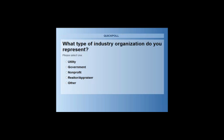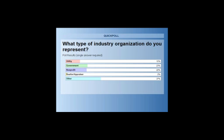And they're trickling in, that's great. Okay, so about 90% of the people on the phone have responded, so I will go ahead and close the poll, and let's take a look. As you can see, about 15% of the people on the line represent a utility, 23% represent a government organization, 22% represent nonprofit, 2% represent a realtor and/or appraiser, and 37% represent other organizations.